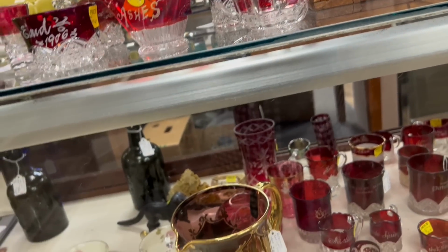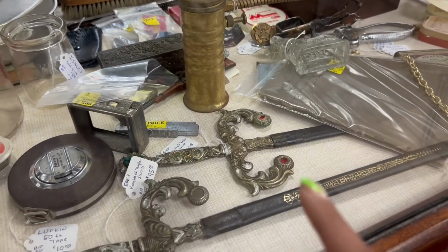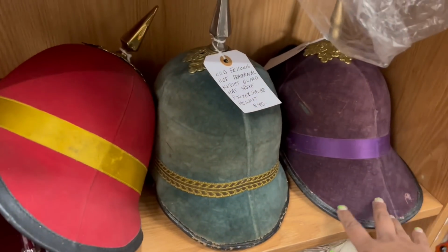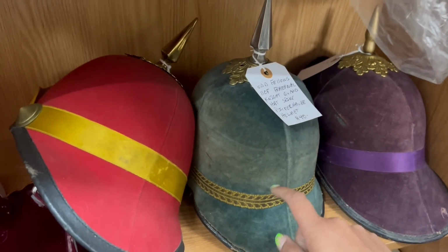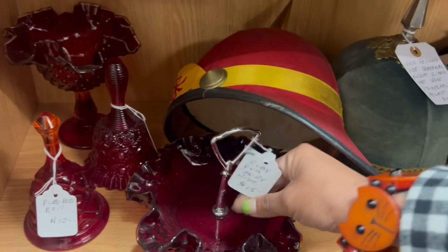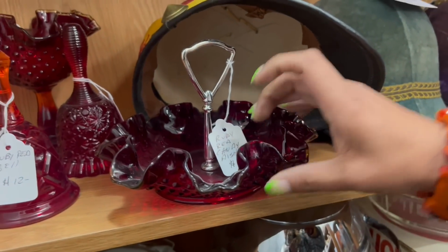I'm gonna see. Obviously swords aren't my thing, but look at that one. The detail on the handle's really cool. And then a whole bunch of really interesting, the Fraternal Knight. There you go. I know what it was because I had one once and I thought it was the coolest thing. Wow, this place is amazing.